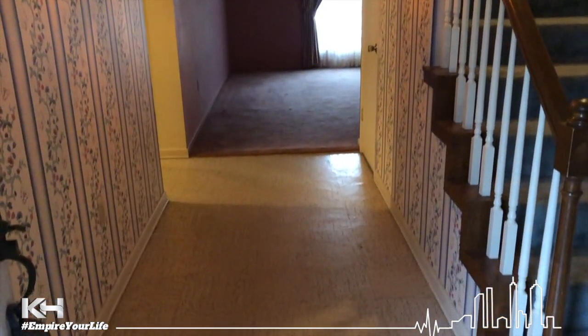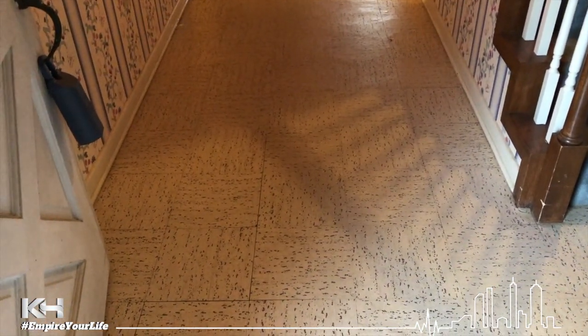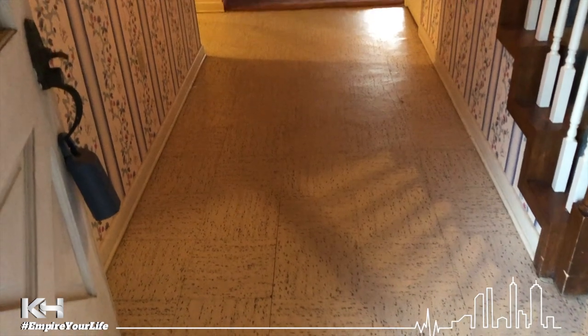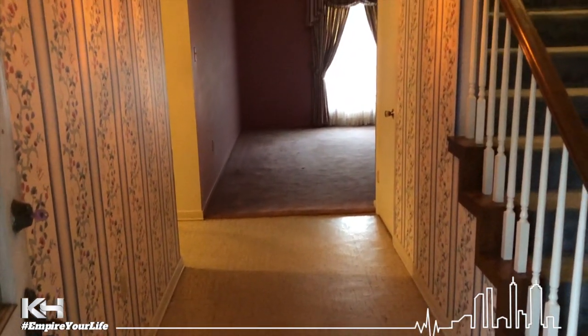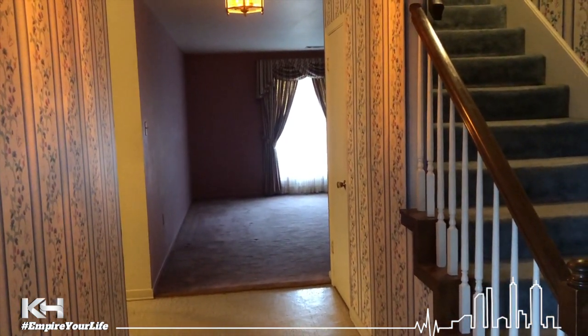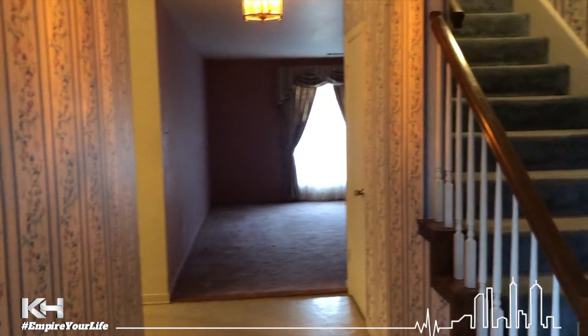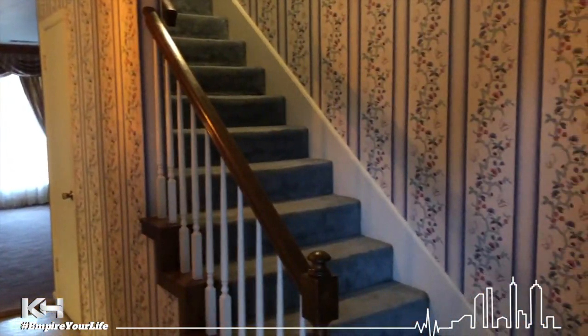Now, also looking at the floors, you can see that they have an old school tile floor that we hope is not asbestos. We'll need to get it tested to see further. So you always want to make sure that if you do have asbestos tile or any other product, you get it tested, and that way you can get it removed properly and safely so no one's harmed and the environment's not harmed as well.